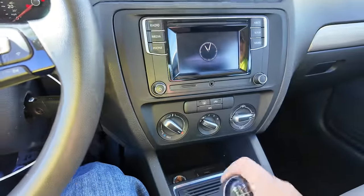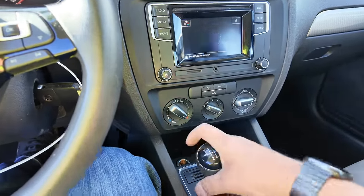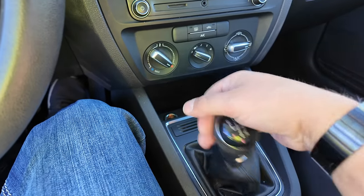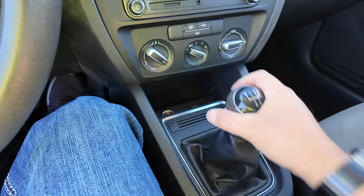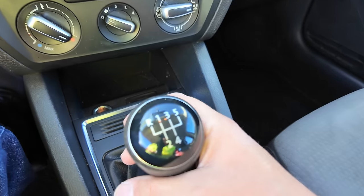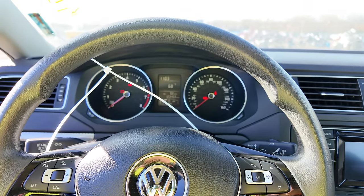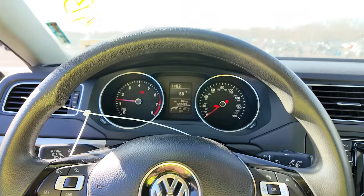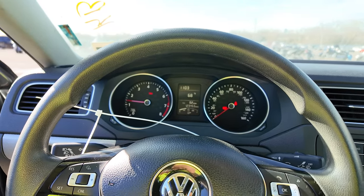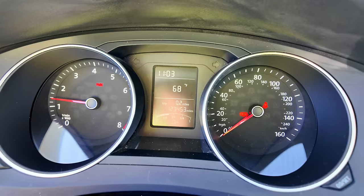Shifter actually feels good. I assume there's some kind of an interlock for reverse. Yes, looks like you push it down and up for reverse. Volkswagen things, first, second, third, fourth, only a 5-speed. Really, there's no 6-speed on this. I would have thought it'd be a 6-speed. Well, it runs. I don't hear any funky noises.